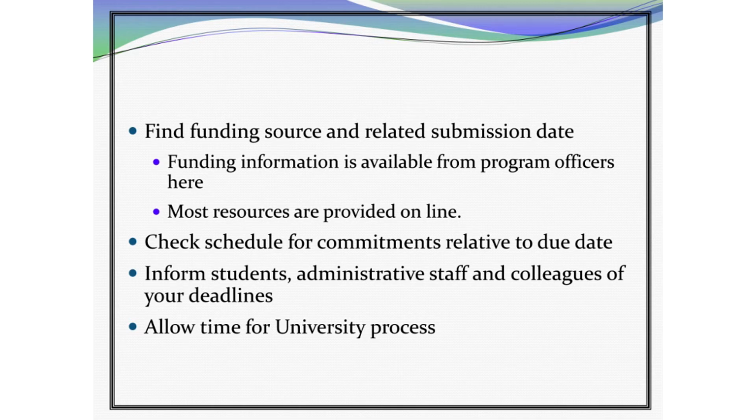And then finally, allow time for the university process. And this is going to be different at every institution. In my institution, they will not accept a grant more than 3 days out from the actual due date because it takes them that long. And trust me, the websites for the grant agencies get busier and busier and busier the closer you get to that final hour. You do not want your grant going up in the last couple of hours of the due date because the chances of a backlog happening are just too big.